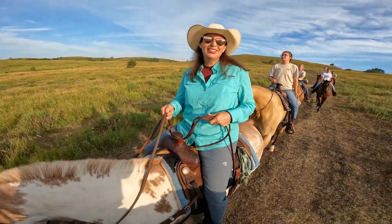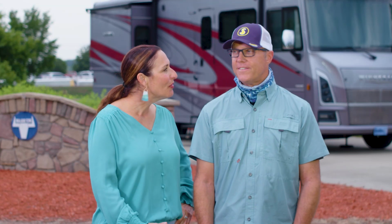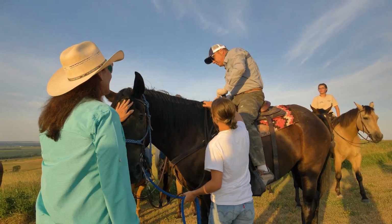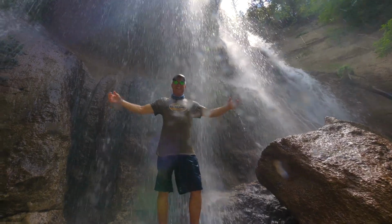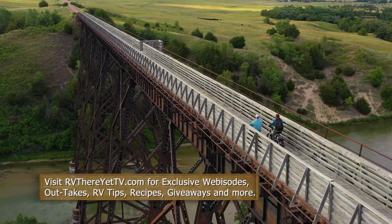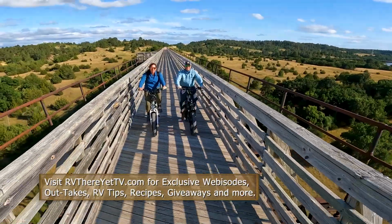It's beautiful here in Niobrara. What was your favorite part? Well, my first horseback ride will definitely go down in history. I will not ever forget that. But I'll tell you what, that waterfall for me, standing in that waterfall, was a moment that I will never forget. And even riding our bikes across the cowboy trail, this was a really big trip and I enjoyed every bit. I can't wait to come back to Nebraska.